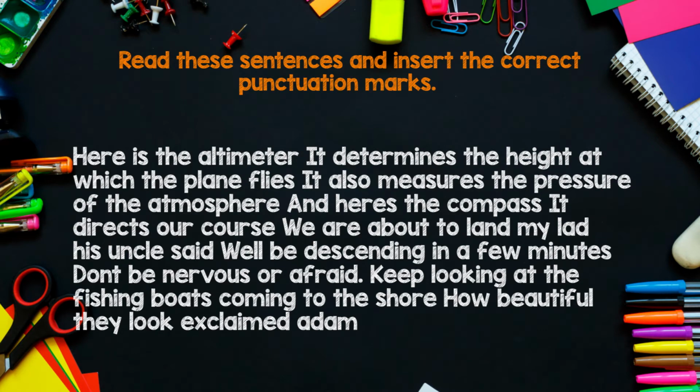Okay, let's look at this piece of writing. I want you to take a minute and go through it carefully. Try to find where you think the punctuation marks that we discussed previously should be inserted. Take your time and do it.